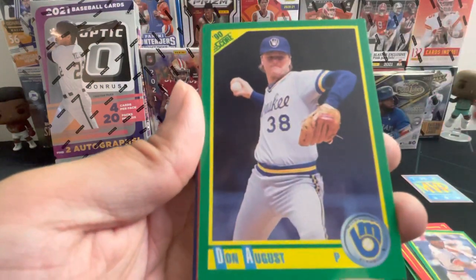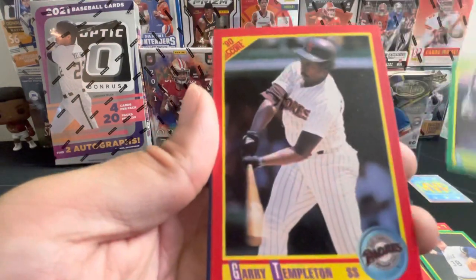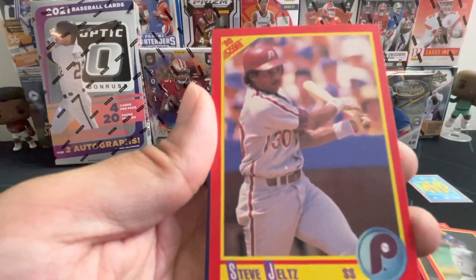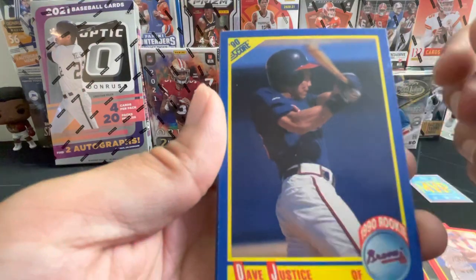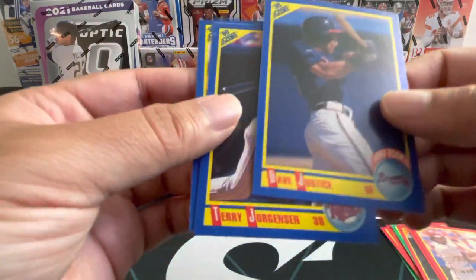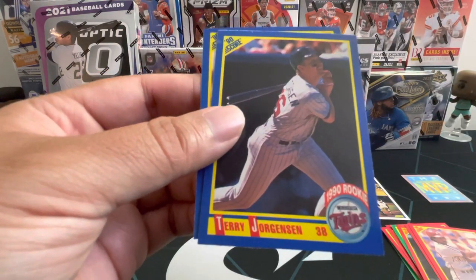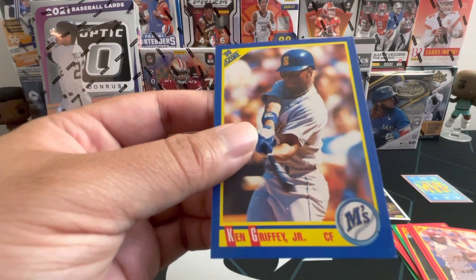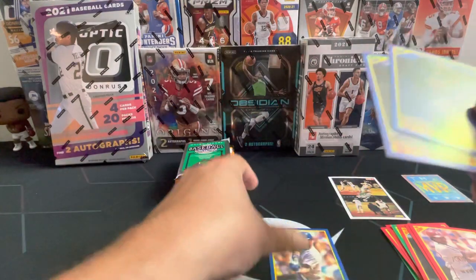Gary Pettis. Don August. Alfredo Griffin. Gary Templeton. Dwayne Ward. Steve Jeltz. Dave Justice. Okay, that's a good one. And oh, it's a rookie card. All right. I'll take a David Justice rookie card. Why not? We got Terry Jorgensen and Ken Griffey Jr. Let's go. Very nice. Fortunately, it's not his rookie card, but that's okay.